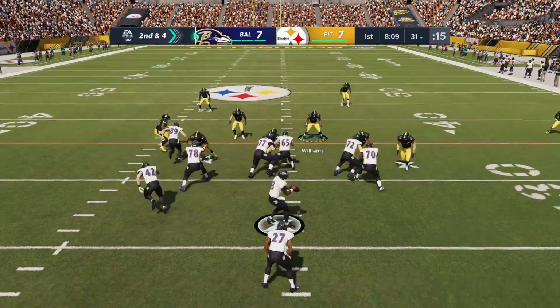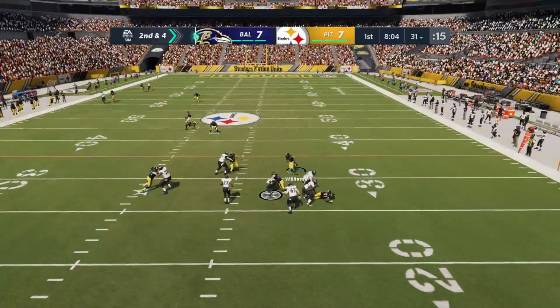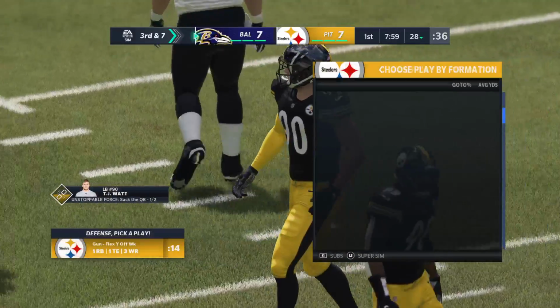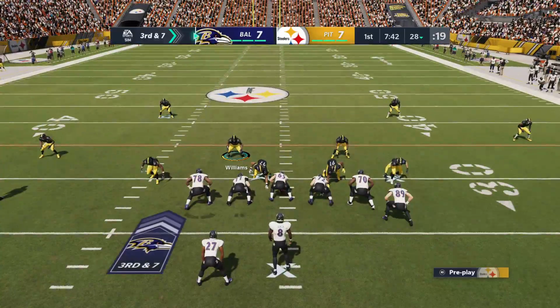Brings up 2nd and 4. Looking to throw again on 2nd down. Jackson rolling, and he's going to have to eat this one as down he goes. T.J. Watt causing the disruption. He gets the sack. So now a 3rd and 7 in defense.